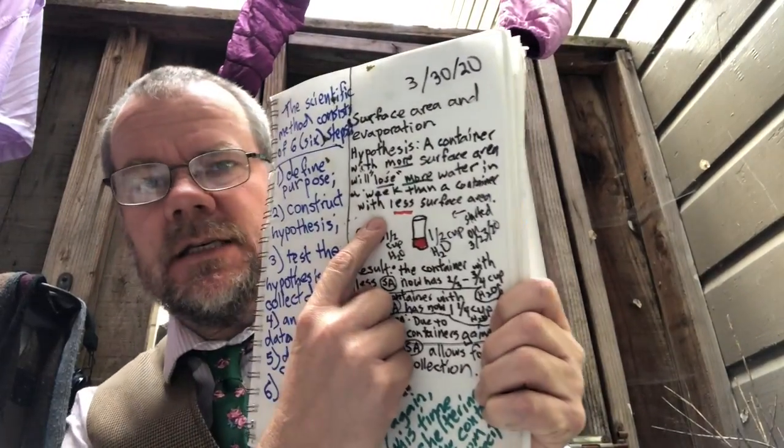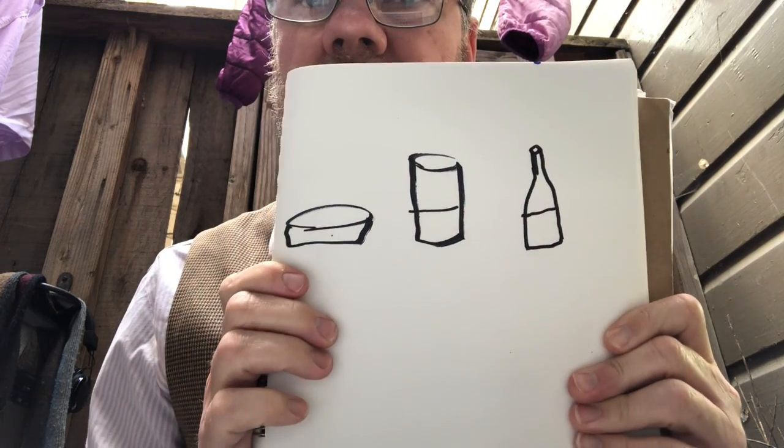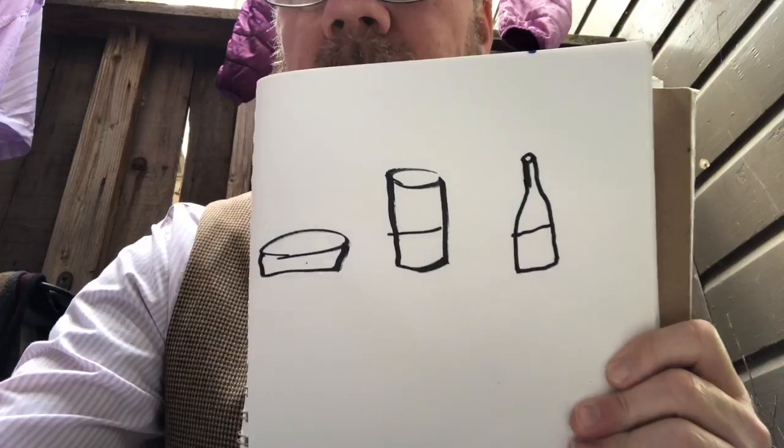So my hypothesis again was that the surface area that was wider would lose more water, and I was going to do it over a week. So now I want to be prepared to look at the results. I set this up earlier with you all in my notebook. So far I only have this, but I need more, so I'm going to write more right now.